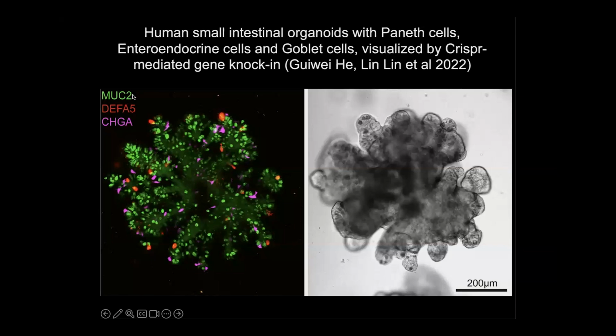MUC2, mucin-2, marks goblet cells. So in bright green, you see there's lots of goblet cells. They're also quite common in the gut epithelium, so that's fine. Defensin A5 marks Paneth cells. They typically sit at the base of the crypt. You actually see these dark cells here. This would be the crypt equivalent. This is the central lumen. So there are Paneth cells there, and they're orange.